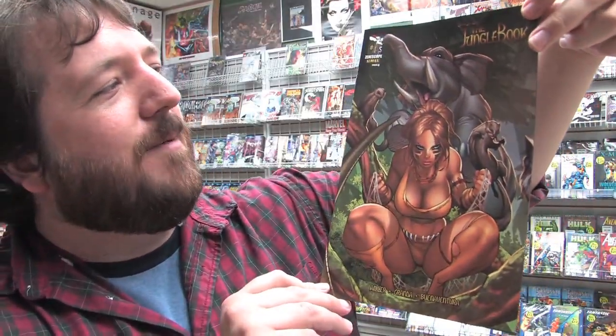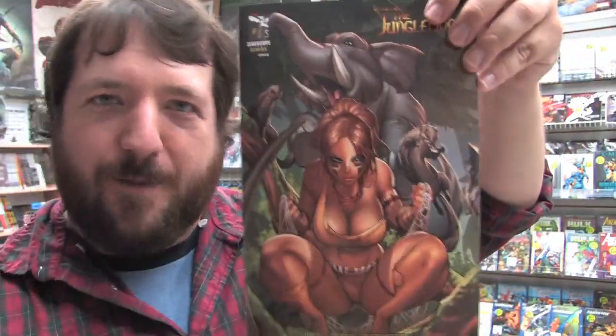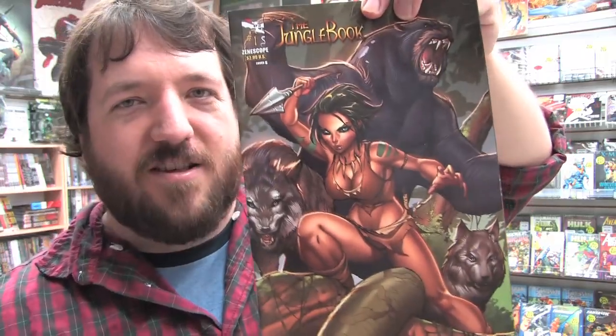Alright, now we're going to move on to the small press books. Now, if you watched The Jungle Book as you were a child, or maybe nowadays with your family and with your kids all around you, and thought, man, this movie just really needs to amp up the sexiness, Zenescope's got that covered for you this week. Here we have Jungle Book by Zenescope, issue number 1. This is for if you like blondes. And here we have a cover for those who like brunettes, and there's many more covers as well.